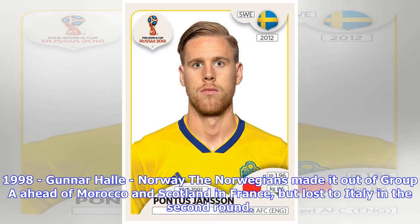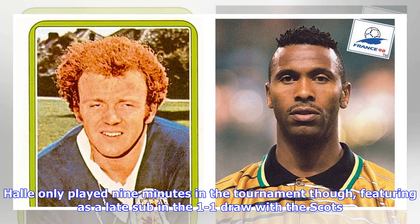1998 Gunnar Halle, Norway. The Norwegians made it out of Group A ahead of Morocco and Scotland in France, but lost to Italy in the second round. Halle only played 9 minutes in the tournament though, featuring as a late sub in the 1-1 draw with the Scots.